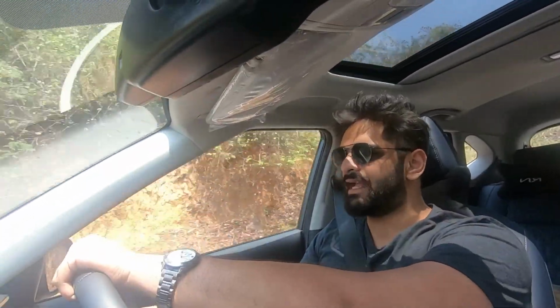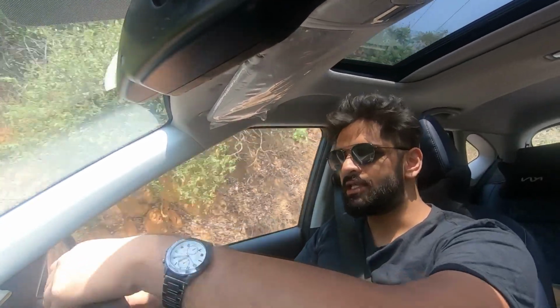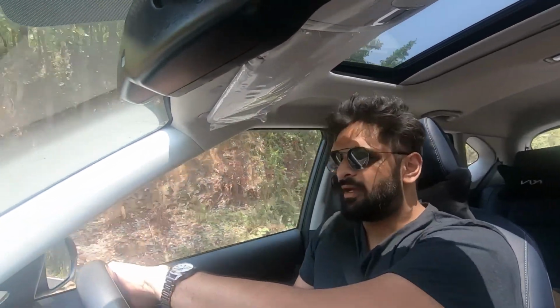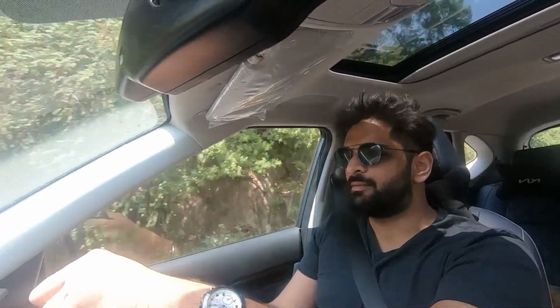Alright, so now that we're getting towards the end of the drive, there are a few things that I've understood about the car while going over this drive, and I'd like to share that with you. There were a couple of things that I was worried about when I started off. Initially I was trying to figure out if a 1.4 litre turbo petrol engine can perform as well as a higher capacity engine, because as I've mentioned in one of my previous videos, I had a 1.6 turbo diesel Creta before this.